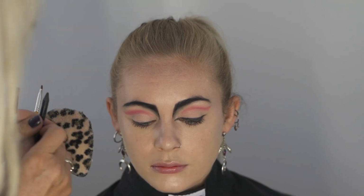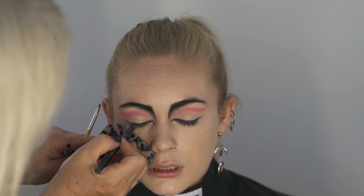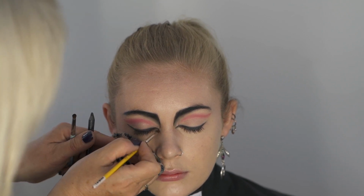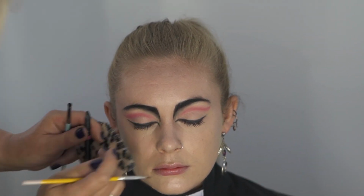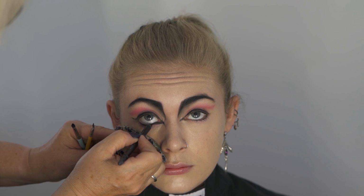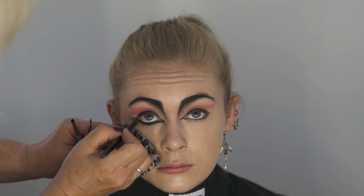Here I'm bringing the eyeliner all along the top lashes, and I'm bringing it right into the inside corner of the eye and down towards the nose. And I am just blending this out. So the black eyeliner then continues along the bottom lashes. I'm taking it into the waterline here, and taking it out wide and winging it out a little bit.